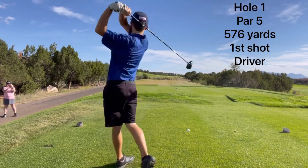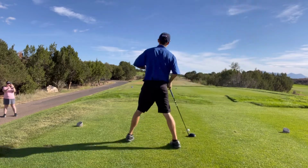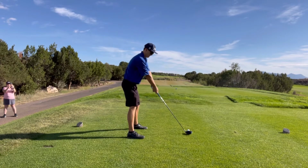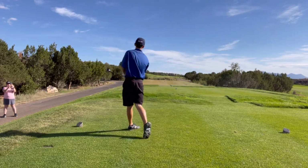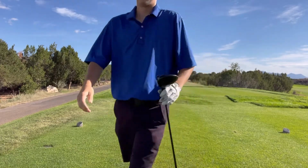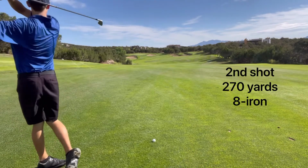In today's video, I will be playing course number 3 at PAAKO Ridge Golf Course in Sandia Park, New Mexico. I played this on my way out to North Carolina, and this is the number 1 course in New Mexico. There are actually 3 9s here. Like I said before, this is course number 3, and the back 9, which is in a different video, is course number 1. So I hope you guys enjoy this video, and let's get started.